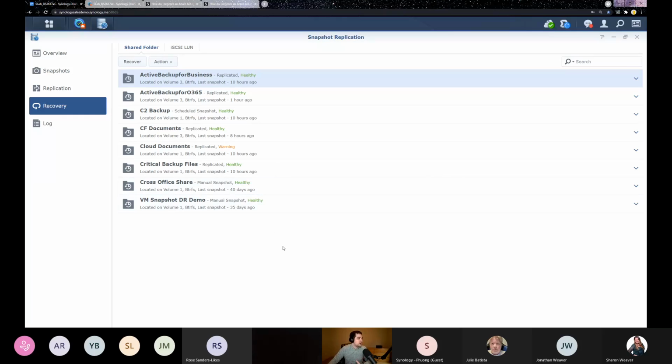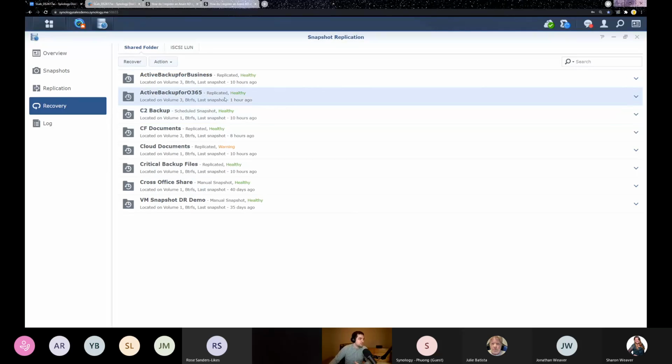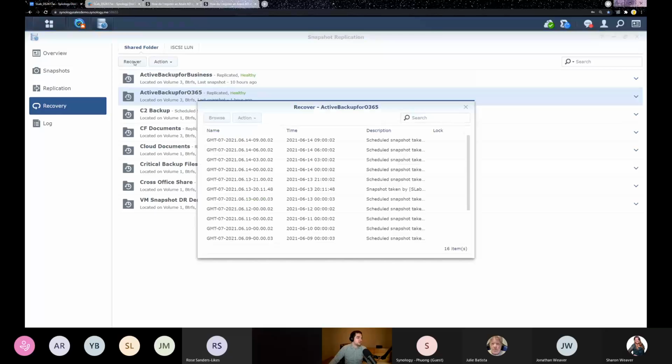One thing that I'll have you notice here is we can see our scheduled snapshot folders as well. So we can see whether the folder is replicated to the offsite, but we still might need to recover a previous version of our local snapshots as well. So that's all in this one tab. But once again, we're looking at our active backup for O365, M365 data.